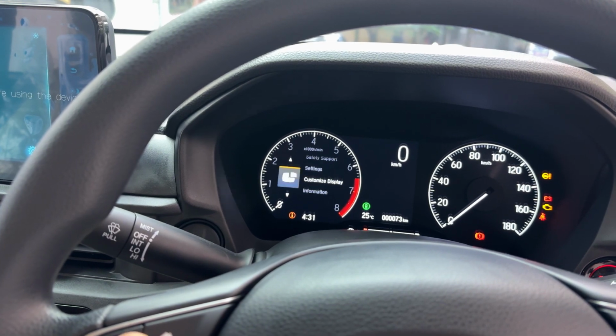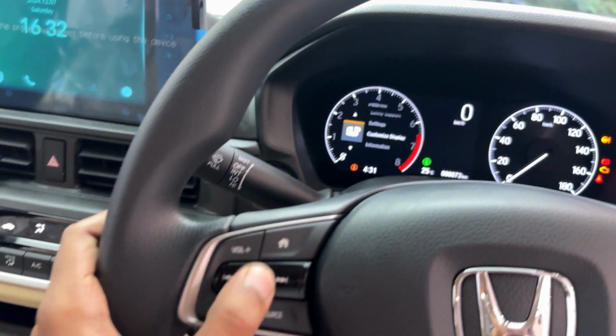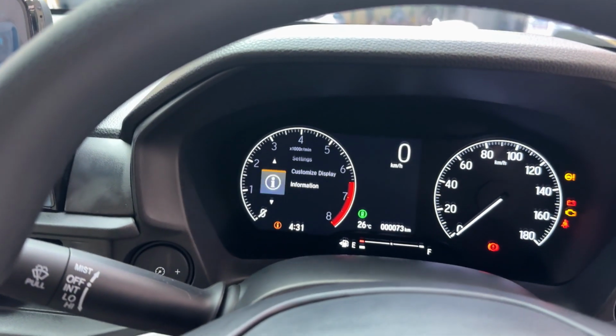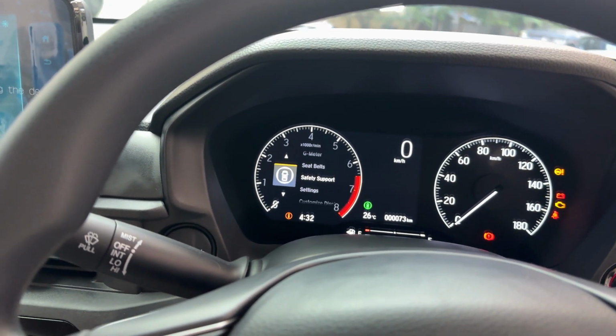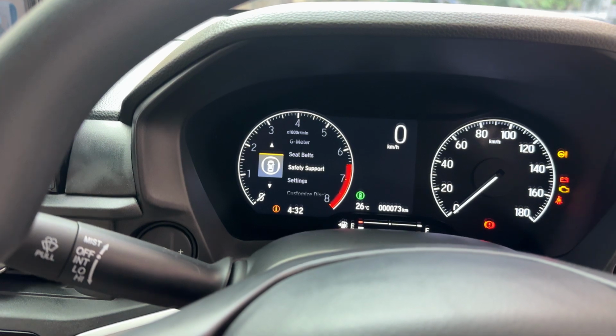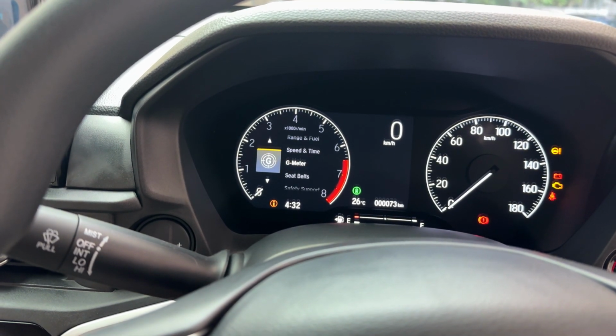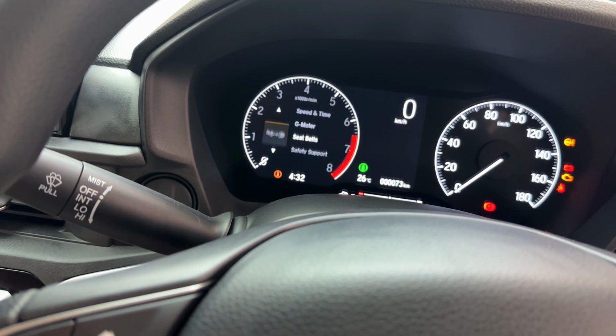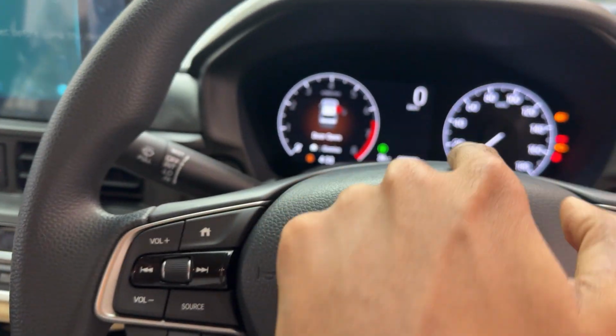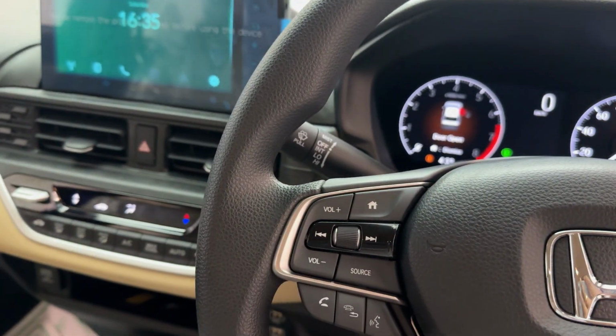You can customize your display. And look at the way it responds. It's very fast and reliable. You can have an entire G meter, and you can dive into range and fuel economy. All other things, you've got odometer, trip meter, time, temperature, and digital speed next to it. And on the right, you get an analog dial for your speedometer. So from the left, you can control both the infotainment and also the instrument cluster.